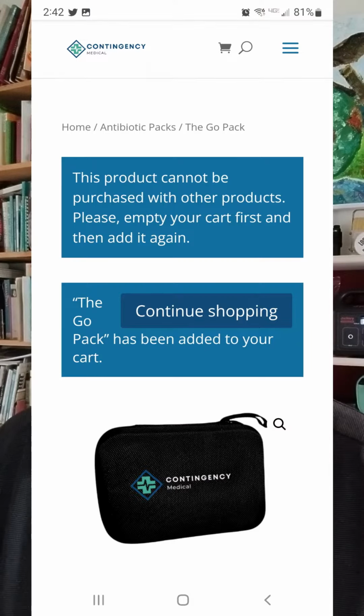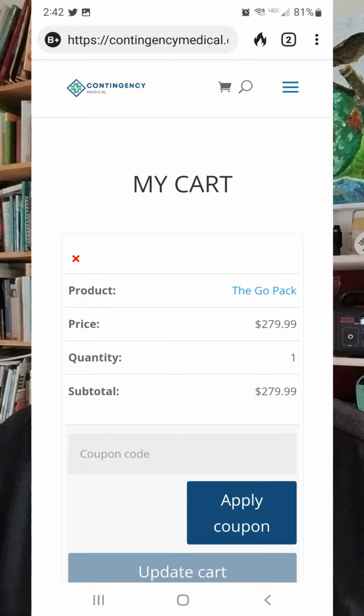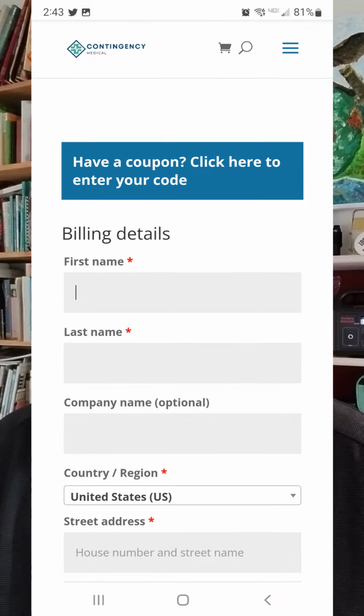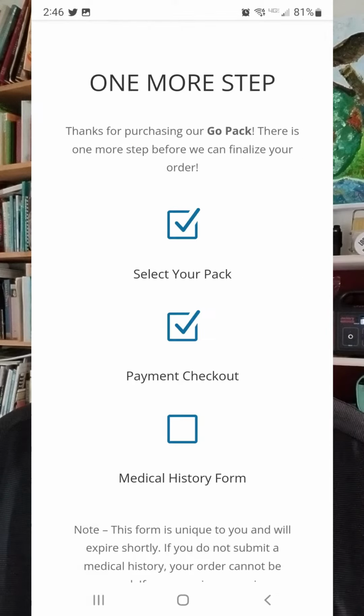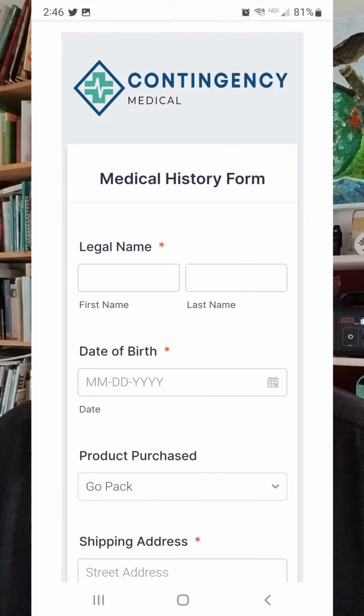It will ask you to make sure a few times and send you to your cart, where you can proceed to checkout. The next few screens are the standard, we need a credit card, and where do we send the kit kind of stuff. Once that goes through, you'll be asked to enter info for the doctor, questions that a doctor would ask you.